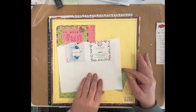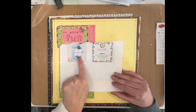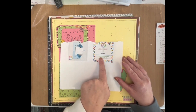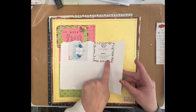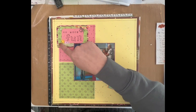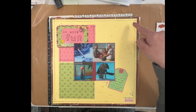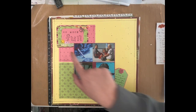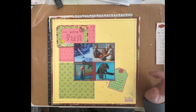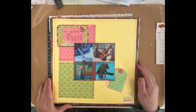Next up, so much fun at the zoo using Scrap a Sketch, Sketch Fest number 6. There was the sketch. It was a grab 5: tags, flowers, stitching, gems, and multicolored title. So tags, flowers, stitching was a stamp because I don't stitch. There's gems. And a multicolored title. It says, so much fun at the zoo. The title piece and the tag actually were swap items from, like I said, before 2012. This is for my daughter's 2013 album.